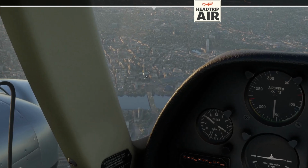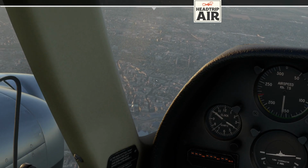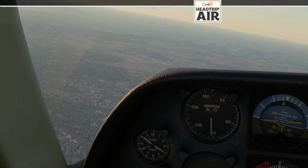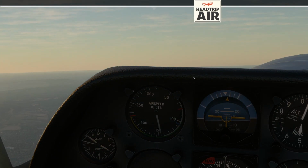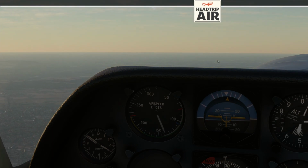Cathedral right down there. I'll have to look up and see which one that is. And then this little feature down here, like the whatchamacallit, the Space Needle. Seems like Germany has a lot of those.